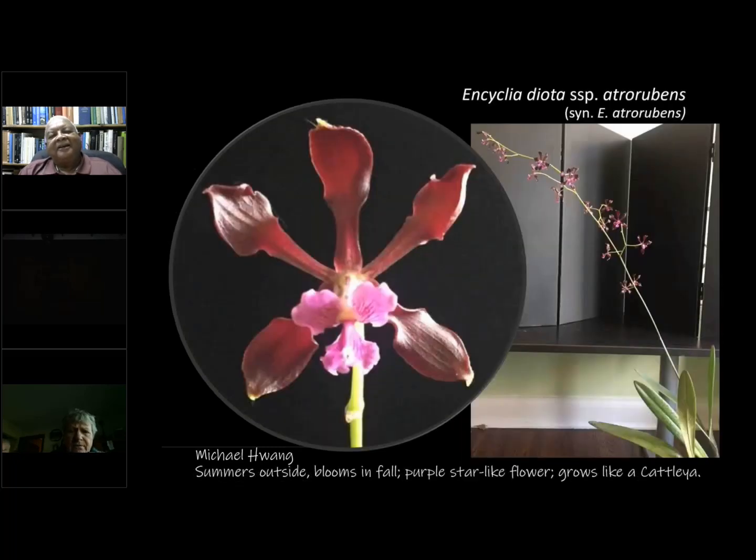Another one, it likes warm weather. There you go. And I just saw John said you can't grow it in Canada; it's too cold. So I guess now I know I won't try again.